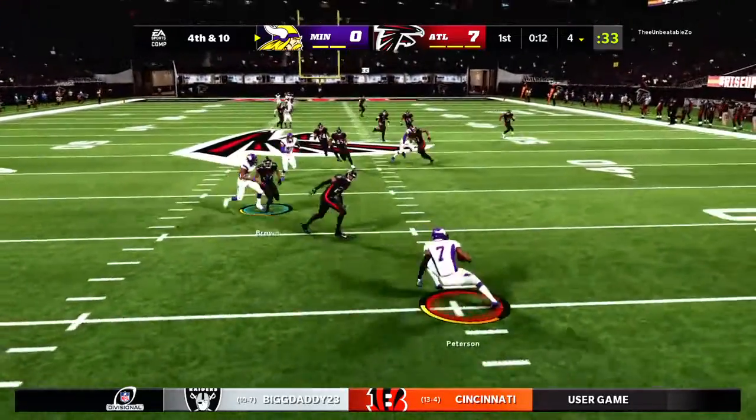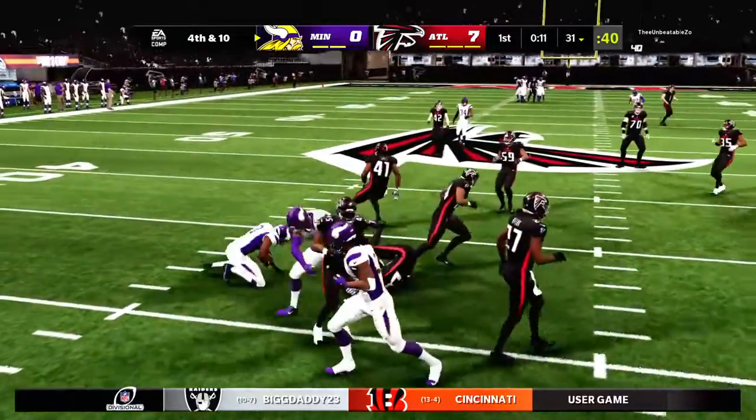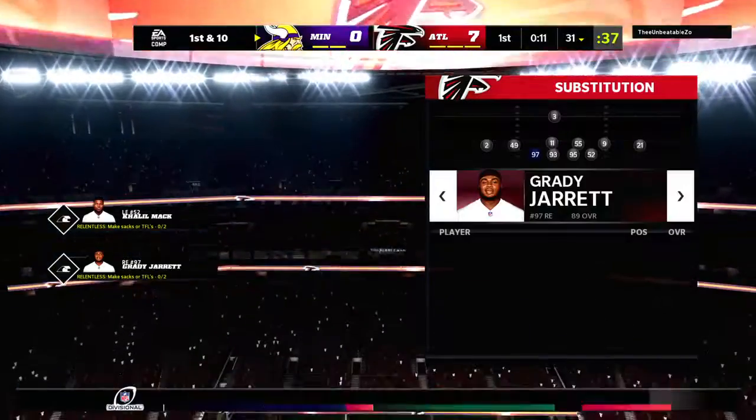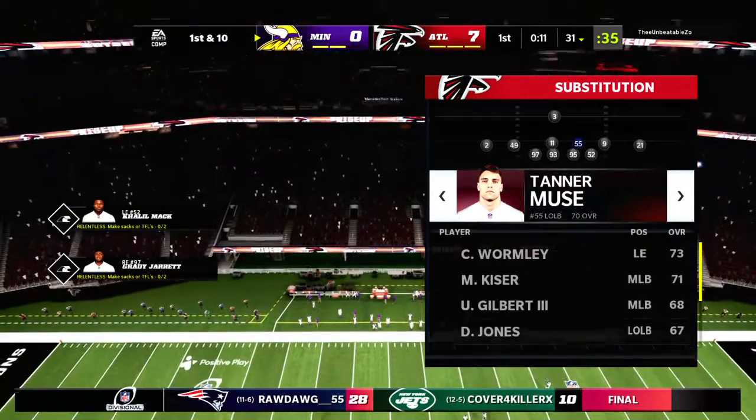On the return is Peterson. They'll call that a punt of 59 yards. Tough to do better than that. And the Vikings will take over here, first and 10.